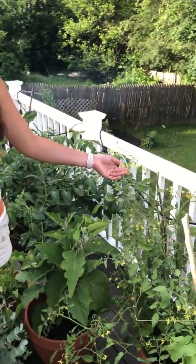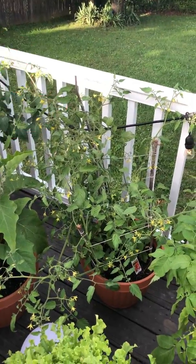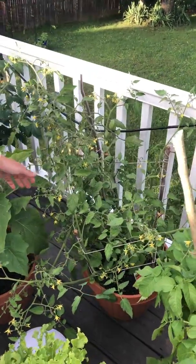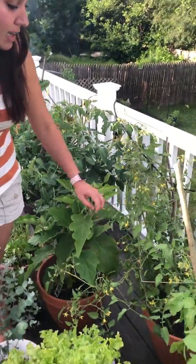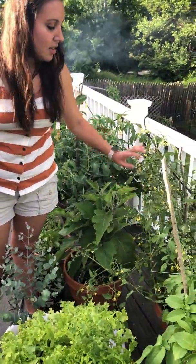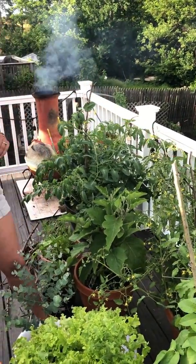Back here, we've got a cherry tomato plant. This is where most of the sprouts came from over in the other bucket. Just by trimming off some of the branches at the bottom, we were able to make that second bucket, but he's got a ton of flowers on him, and he's got some tomatoes as well, so he's doing pretty good.